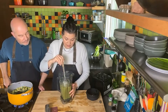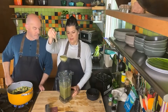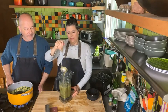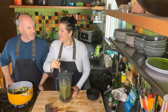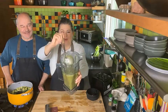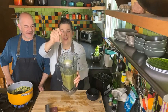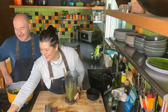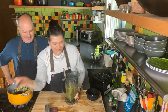It's got a good... I don't know if you can see that, but when I pour it back in, from your vantage point, it probably looks like split pea soup. Here I am pouring it in. Isn't that yummy? Cooked it with a ham hock, split peas and carrots. And then there we are.